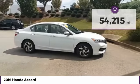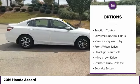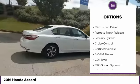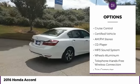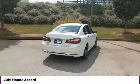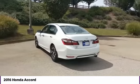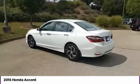Here are some of this vehicle's great options: aluminum wheels, traction control, daytime running lights, remote keyless entry, FWD, headlights auto off, mirror memory, remote trunk release, security system, cruise control. Your new ride is just a phone call away.